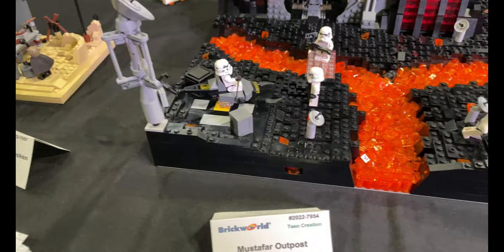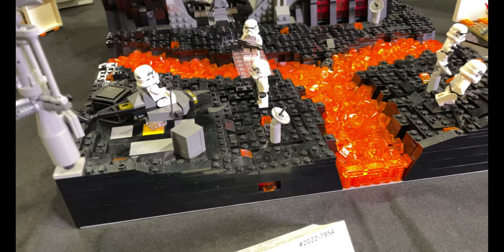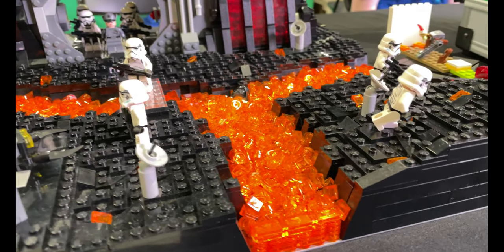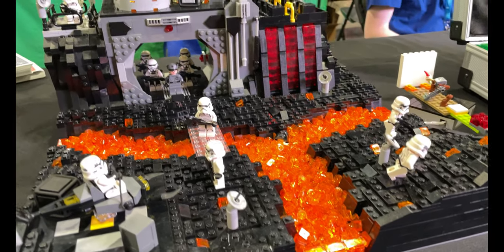And then here we've got Cal's display as well. We've got Mustafar Outpost. Looks really nice with all those trans orange pieces.